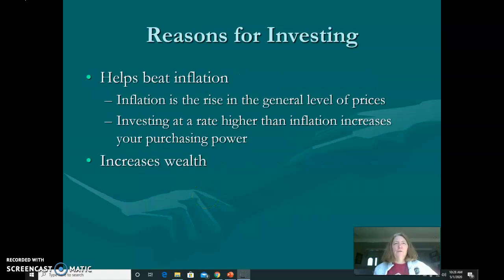Just as a reminder, why do we invest? It helps us beat inflation, so we want to invest in stocks, bonds, mutual funds, ETFs, real estate, futures, options, whatever the case may be, and try to get a higher return on those investments than inflation is. That's how we will start to really build wealth.